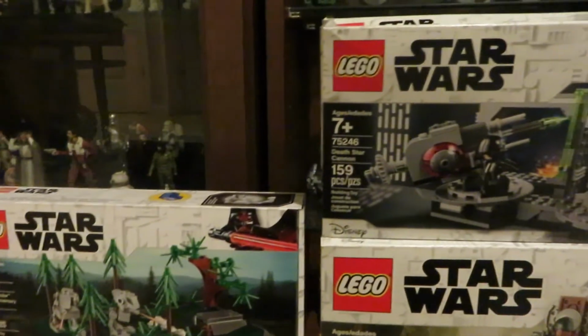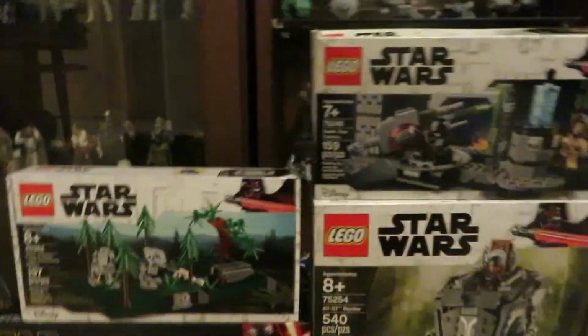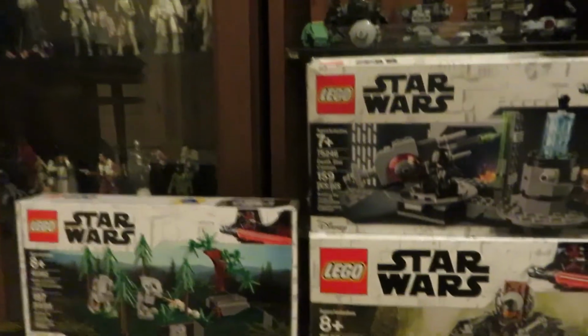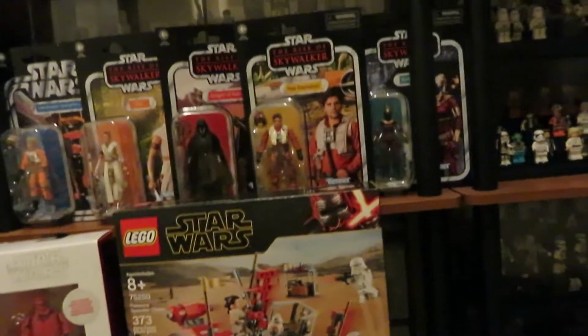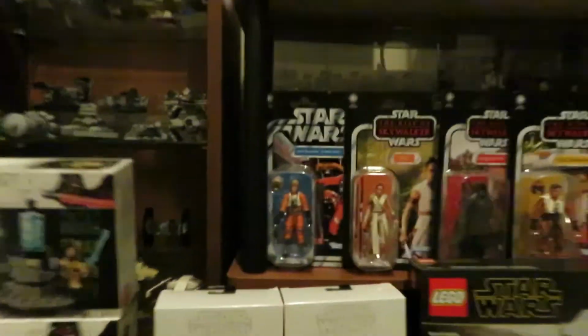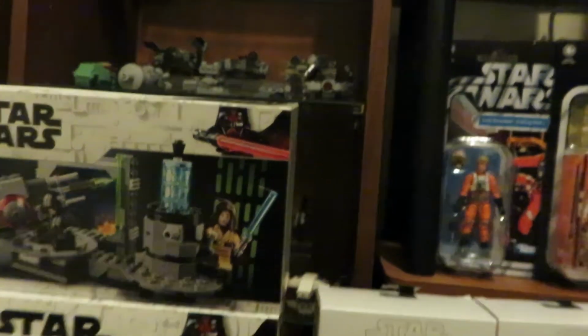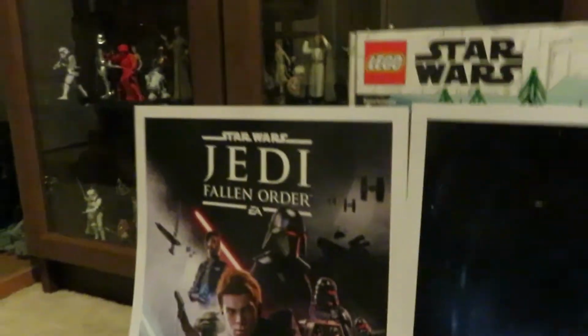So I think, is that it? Okay. Yeah, so that is it for the Lego sets. And got one more thing to show you. Okay. I'll skip the camera over here. I'll pull these out. Okay, let's see if I can set these up, actually. Okay. Let me get these out of the way.